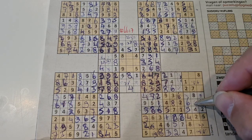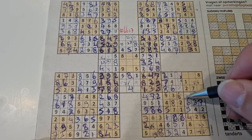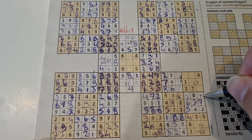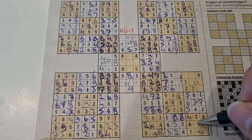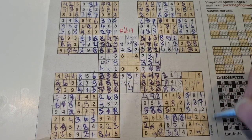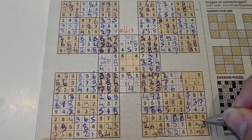Well, here can be 7. We have a 7 there, so 7 should be here. 3 goes there. Two numbers left, 1 and 5. We have a 5 here, 5 should be here. 1 goes there. Here, need a 1. We have a 3 here, so 3 in this column. No 3 there. 3 should be here.